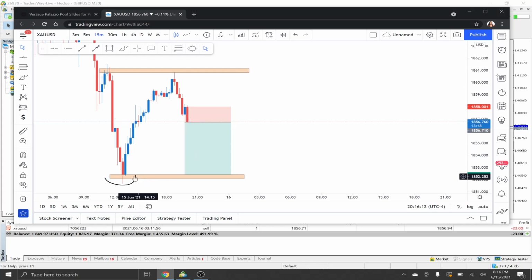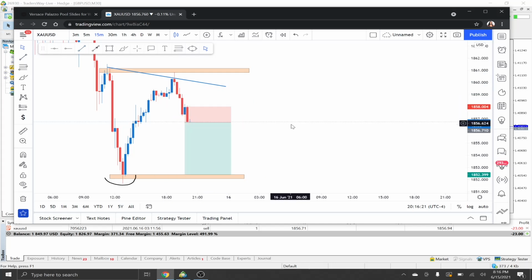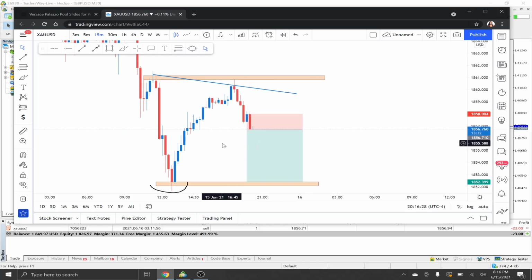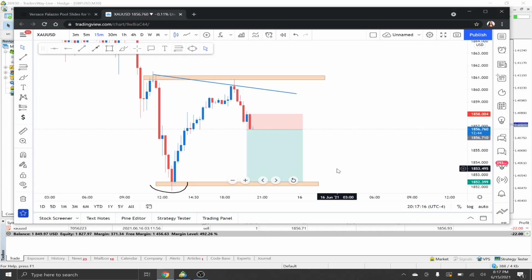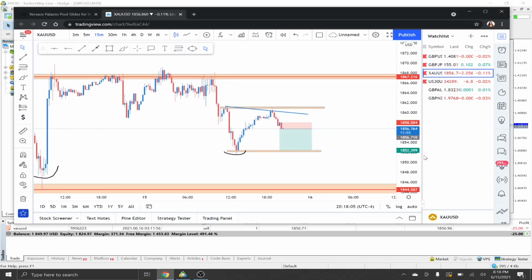Price made a high, made a low, made another high that didn't quite break, came down, made a low, and this one, I'm anticipating for price action to continue coming down. It's made a top wick here, so hopefully we can get a nice little move here. Right now we're in some drawdown on this trade, so we'll keep an eye on gold and see if we can get a small win tonight.